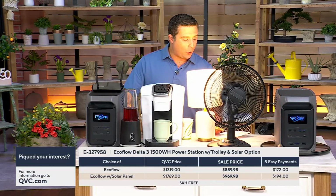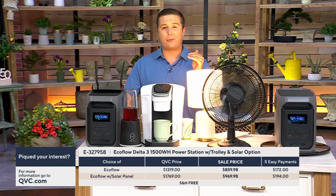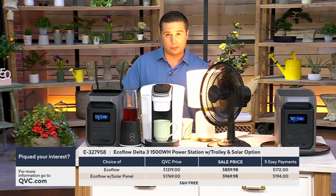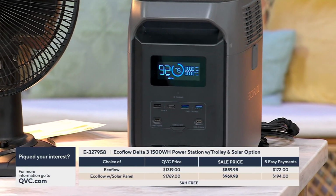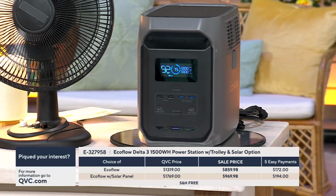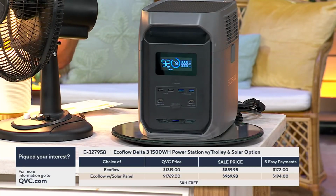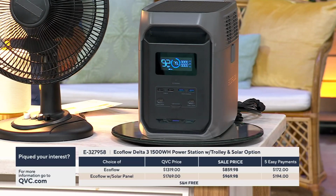In fact, we're bringing you this Ecoflow Delta 3, which, by the way, Ecoflow is a top-rated brand here at QVC. I've never been able to present another brand where I'm able to say that, but I can here with Ecoflow. The price goes up at the end of the month, which I hate to break it to you, but the end of the month is coming pretty quickly. This should be $1,319 if you were to bring home the Ecoflow and the Trolley. However, it's $859.98 with free shipping and handling.